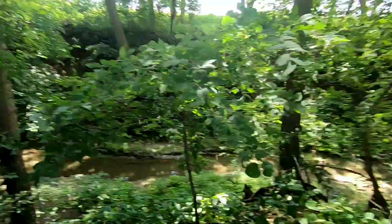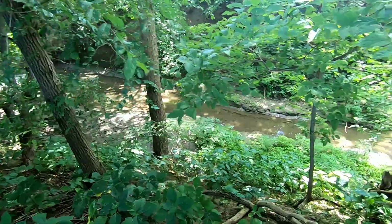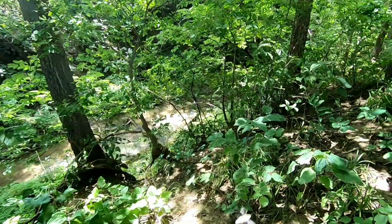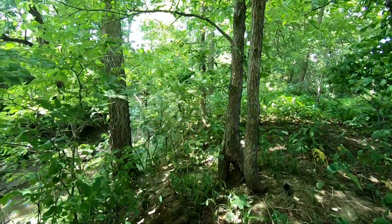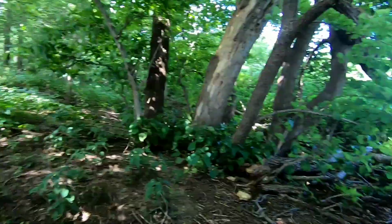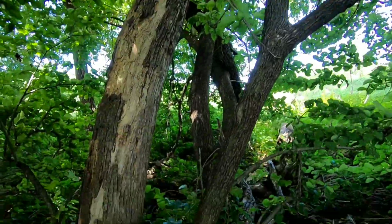I'll go over here and see if I see any more on any of these trees down here along the creek. There you can see the creek down there. It's not very big. Like I said, there's the old dead tree. There's the tree that the branch fell off, this big dead one here.